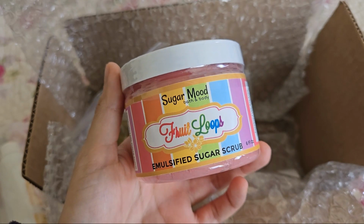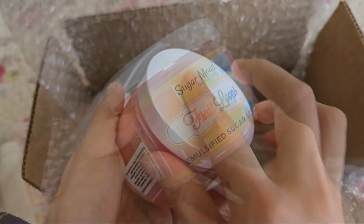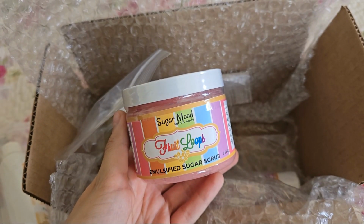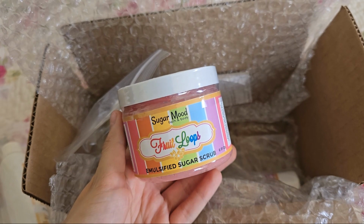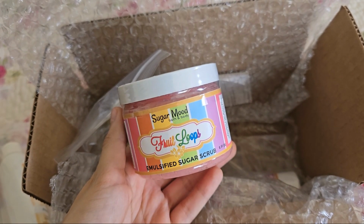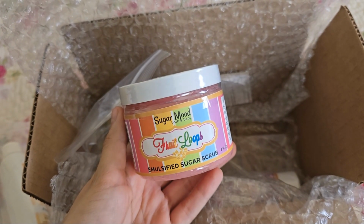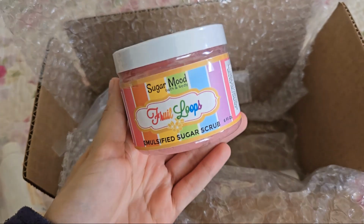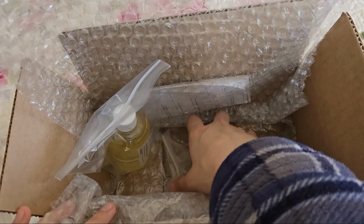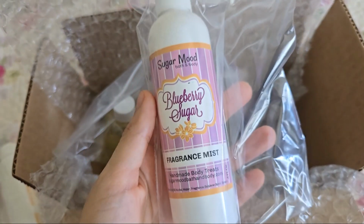So this is an emulsifying sugar scrub. This one was 6 fluid ounces. Oh, and this one's sealed. I personally don't like opening up sealed products because I feel like then it starts that whole freshness thing. Like, okay, from the time I break open the seal, I have either 6 months, 12 months, 24 months to use the product. So I'm just showing you all of them right here, and hopefully later on in the video I would have used them for a little bit and can give my opinion.